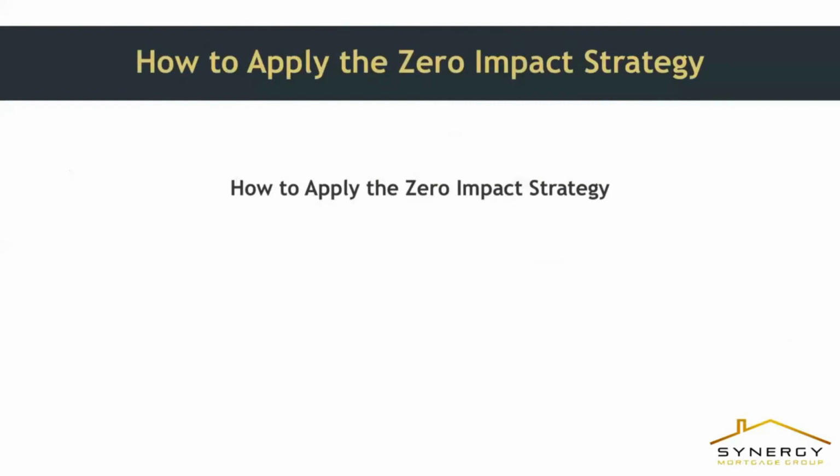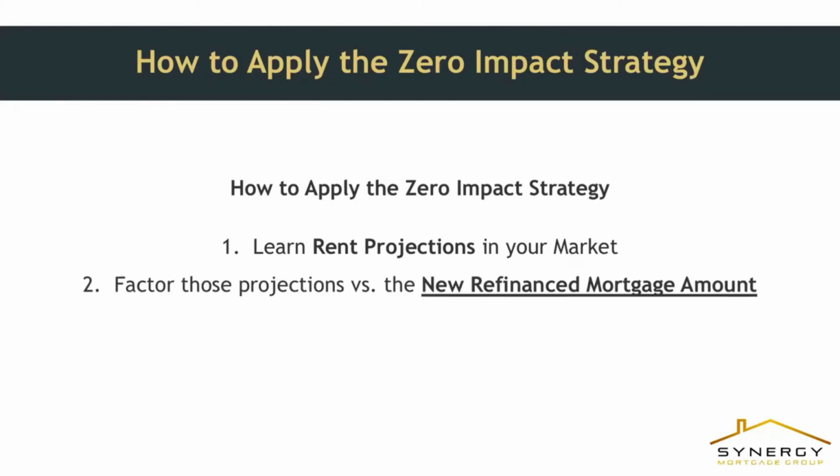Just some quick things on how to apply this strategy, similar to the BRRRR strategy. You have to know the rent projections in your market. Like that example I was giving earlier, don't rely on what a listing realtor will tell you. Talk to other investors, see what they're renting their properties out for, and really know what type of rents you can expect on those types of units that you're going to be renting out. Second, factor that rent versus your new refinance mortgage amount. Don't look at your mortgage payment when you buy the property. Project what your mortgage payment will be after you refinance the property at its new value, and consider that mortgage payment versus the rental projections.